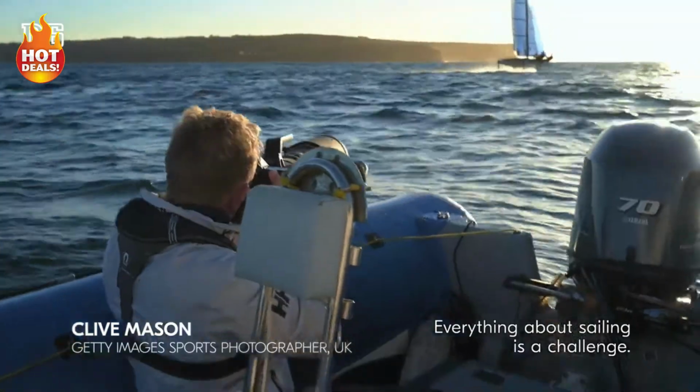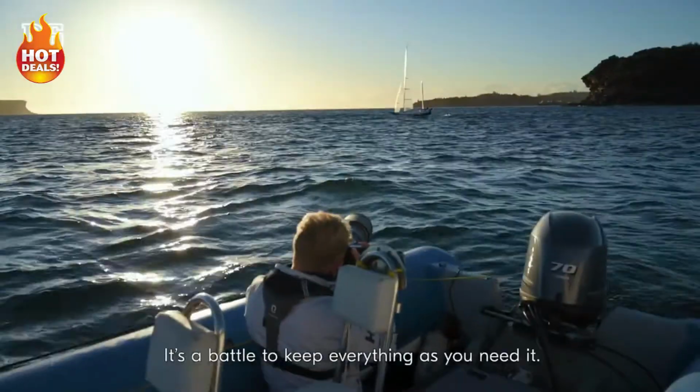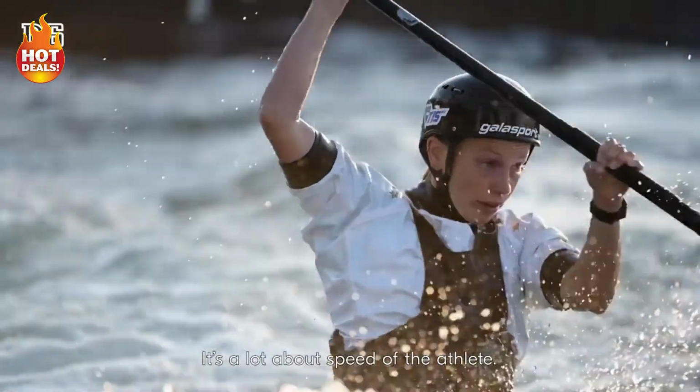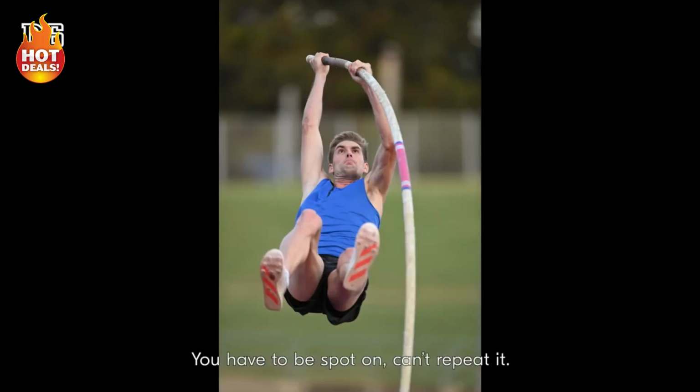Everything about sailing is a challenge. Everything's moving. It's a battle to keep everything as you need it. It's one of the most intense things to cover. It's a lot about speed of the athletes, about interesting moves. You have to be really focused and concentrated. No, you have to be spot on.